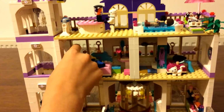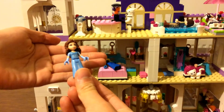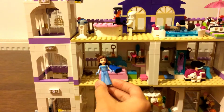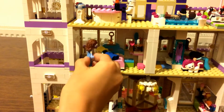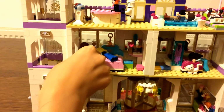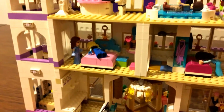Finally, I found something to wear. Ta-da! Ooh, Olivia looks lovely. Now let's see what's happening. Stephanie, wake up, please. You're drawing on the bed. You do know that.